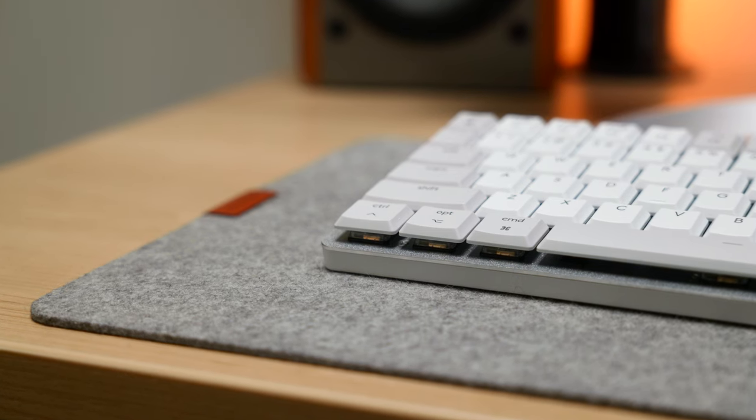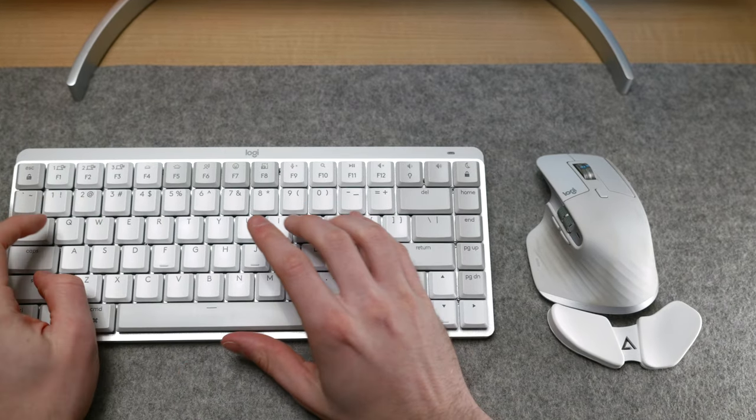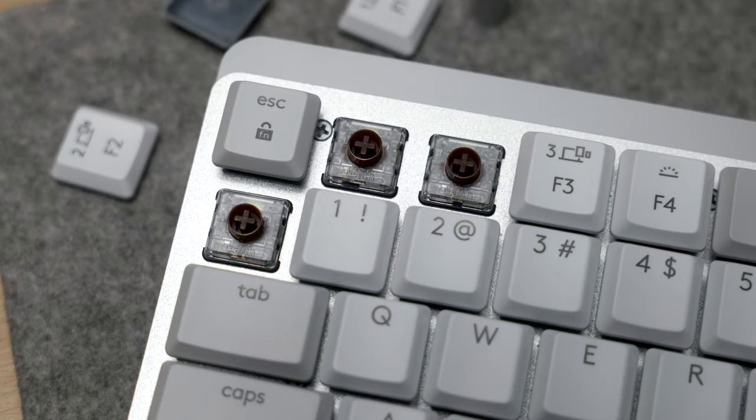The keys are a soft touch plastic material and feel really smooth and have the slightest concavity to them. This keyboard has Logitech's Tactile Quiet switches, and for the Mac version specifically, you cannot choose other switches. These are the only ones that are offered, but in my opinion, I have really enjoyed the feel of them.